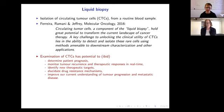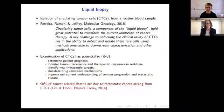It helps you monitor tumour recurrence and also therapeutic responses to drugs and so on, and also identify new therapeutic targets. And there's no doubt a batch of other things. There's a couple more things there that I've got as well. And 90% of cancer-related deaths are due to metastatic cancer arising from CTCs.